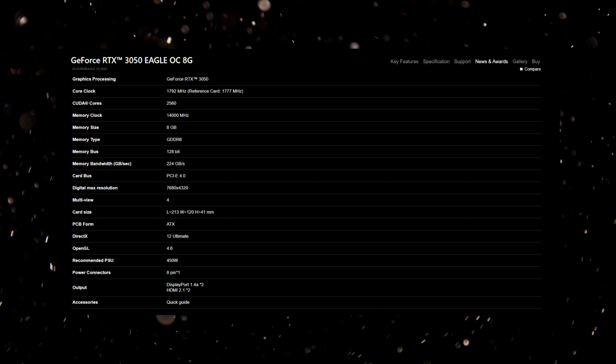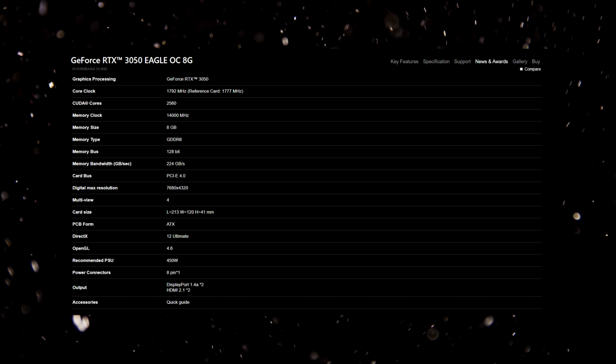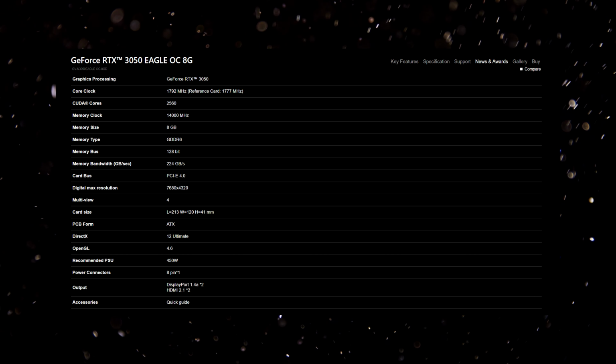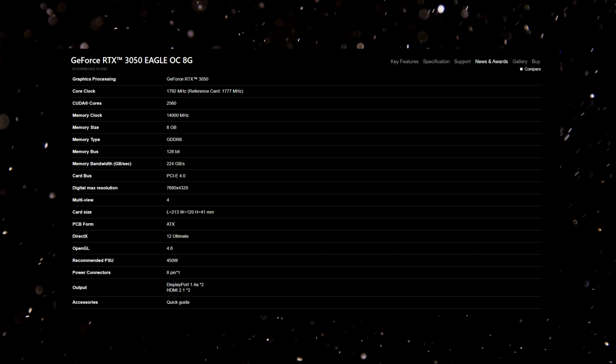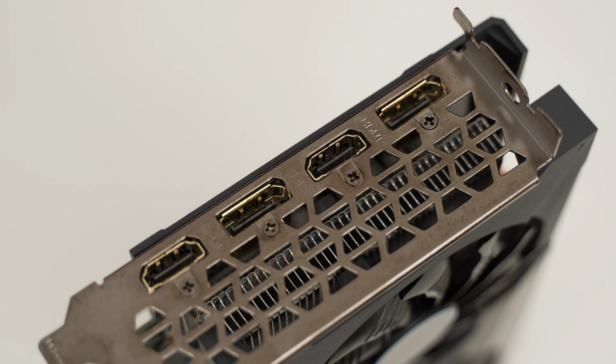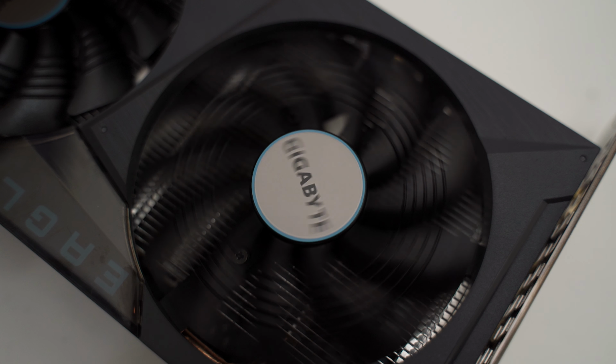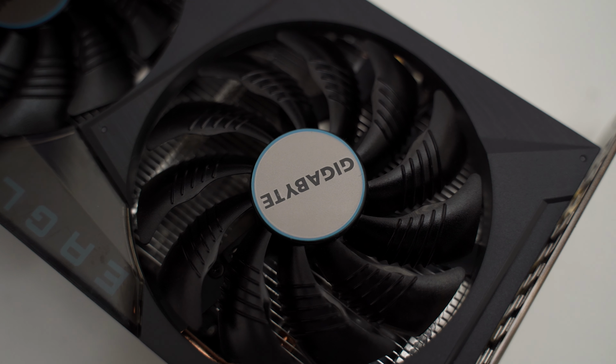Delving deeper into the specs, it has a core clock of 1792 MHz, 2560 CUDA cores and 8GB of GDDR6 memory. For ports, there's surprisingly 2 HDMI 2.1 ports and 2 DisplayPort 1.4a ports. Cooling the PCB is two 90mm fans featuring Gigabyte's WindForce technology.